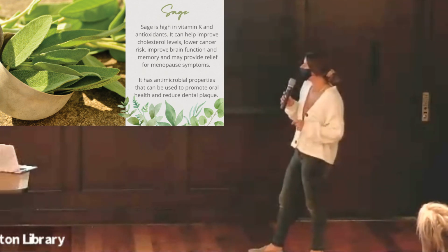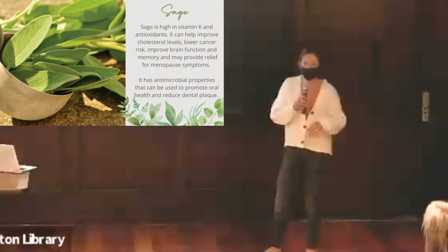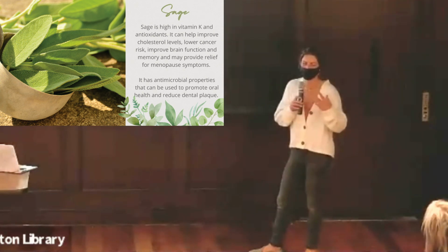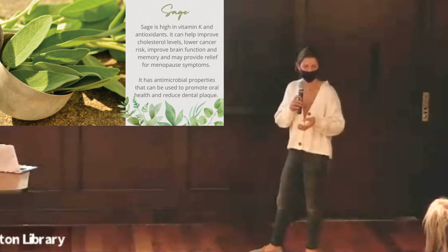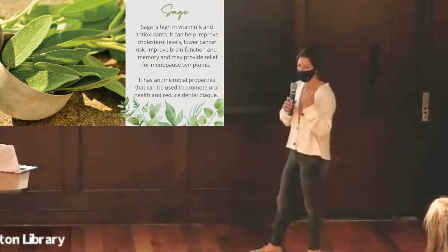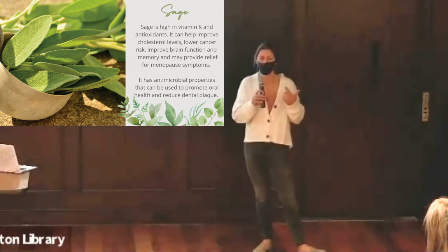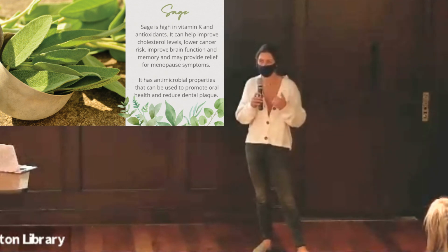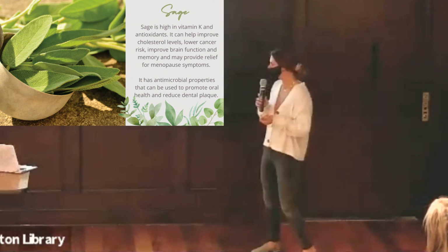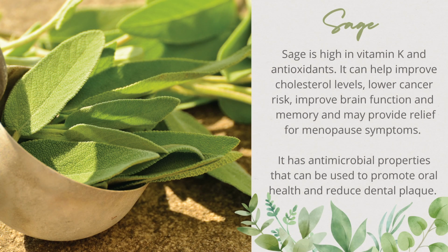And it can also be used in oral health. So if you have a mouthwash, you might see some that are alcohol free. They might have a sage component in them, and that will help clean the oral cavity. It can prevent cavities. It can help reduce any ulcers or anything like that in your mouth, or gingivitis. It can also help reduce plaque. I do have some from my garden as well.